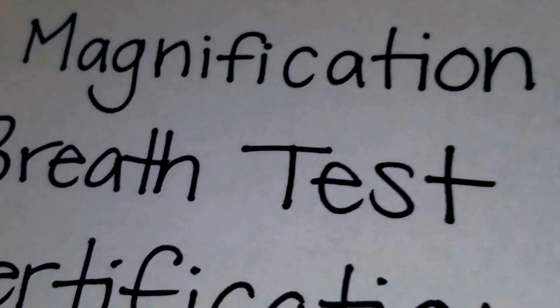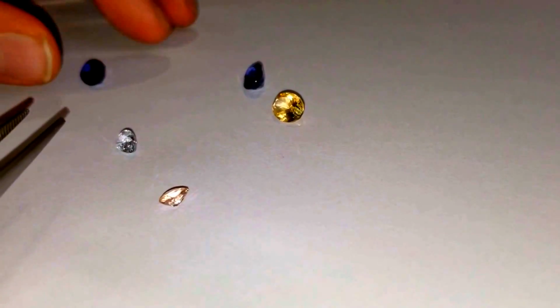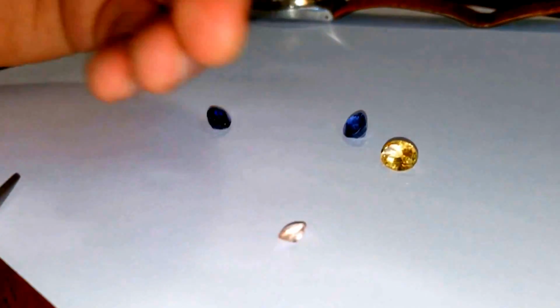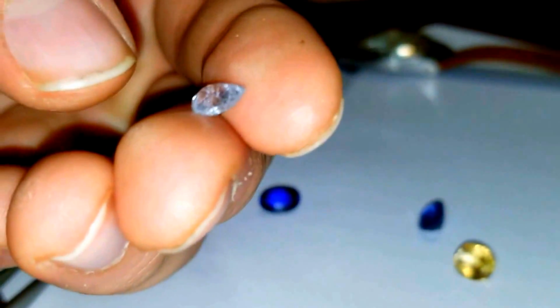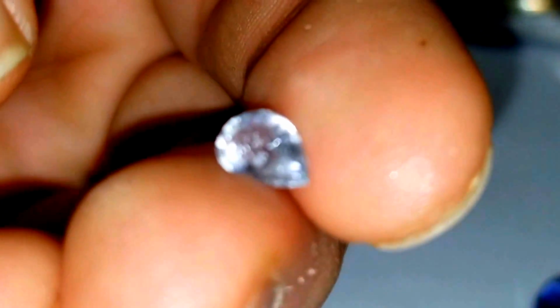Now moving on to the third strategy, the breath test. Now this isn't my favorite test because it's not really that effective, but it works to a certain extent. Now, if I blow on a stone, it'll fog up, obviously. Natural sapphires, the fog disperses very, very quickly. As you can see. Can you see the fog on there?